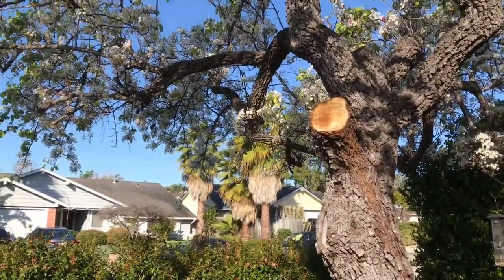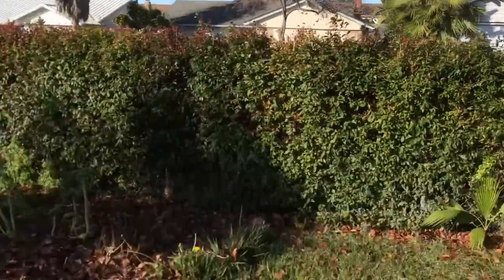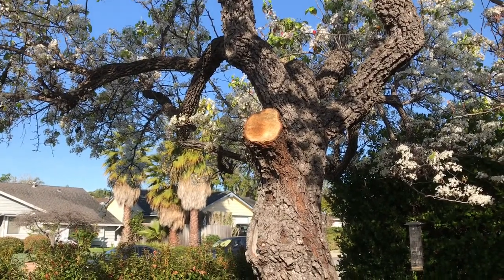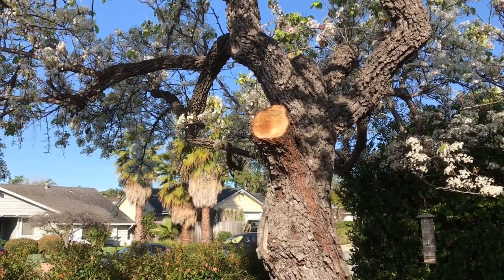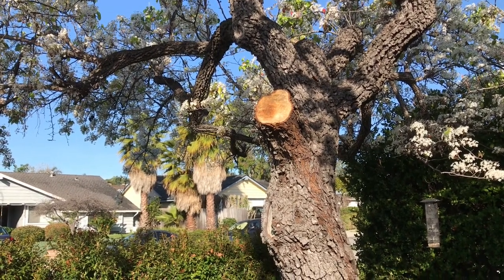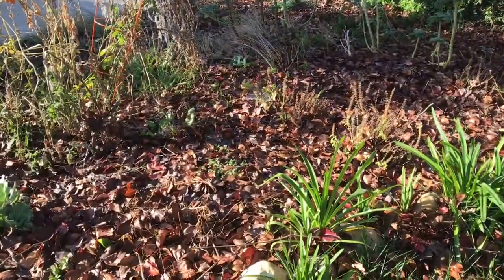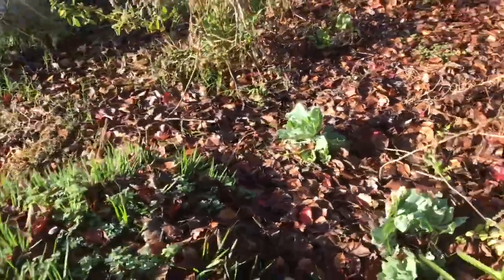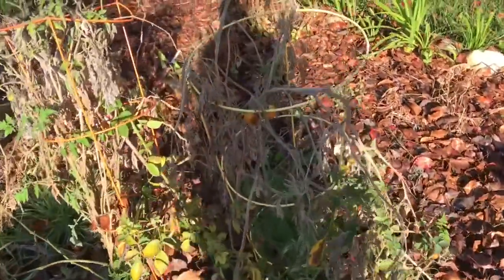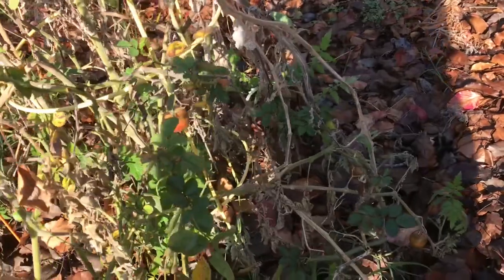But this huge limb, we were thinking of trimming it back anyway because it was shading the vegetable garden too much, which is right here. But it fell down on its own, safely, gently. I just heard a sound that sounded like the dog lying down against the wall, but I was like, that was outside, and I came out, and it was covering the veggie garden. So the veggie garden is a bit of a disaster right now, but in spite of that, I still have some lingering tomatoes growing.